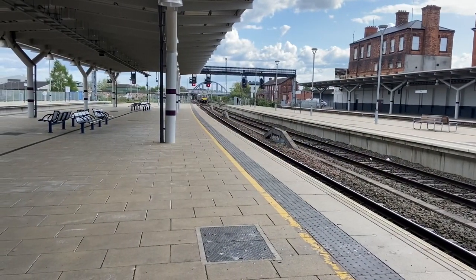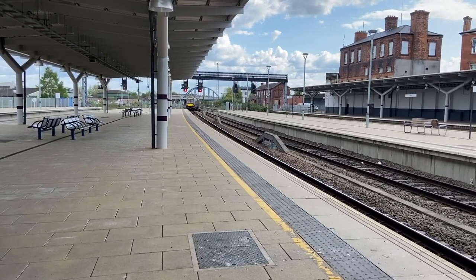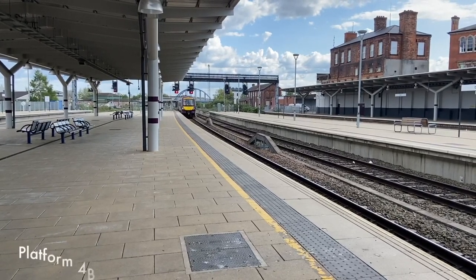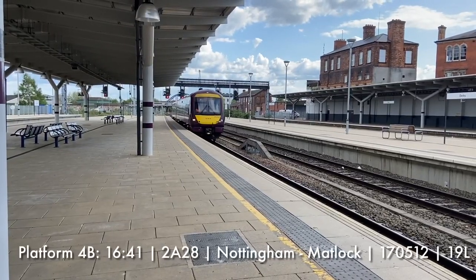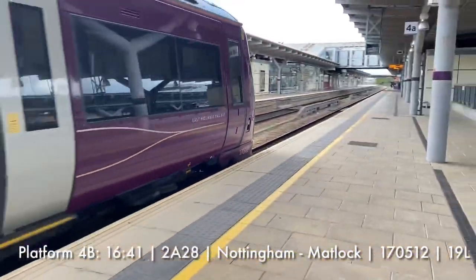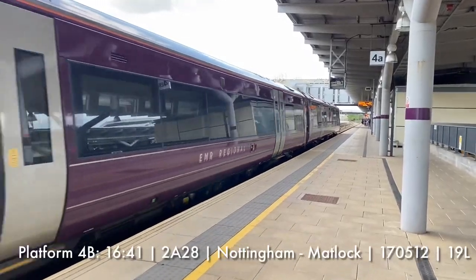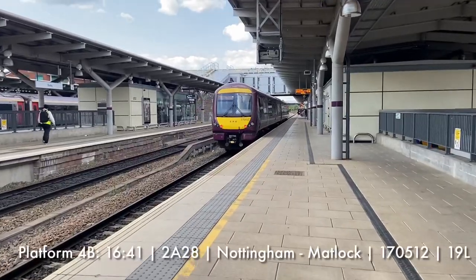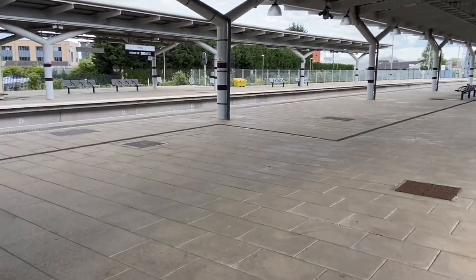The delayed 16:34 East Midlands Railway service from Nottingham to Matlock, delayed by a fault on a train. Don't know which, it might well be in a different country. 17512. Let's go over to bloody six for mine. You know what? I'm gonna run like fuck, because I want to get the HST properly.